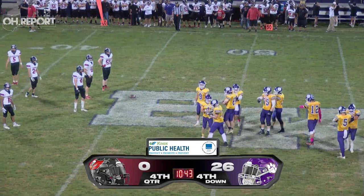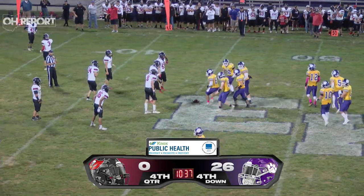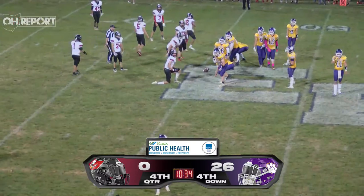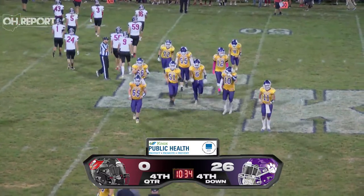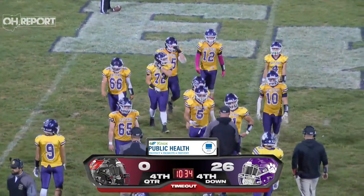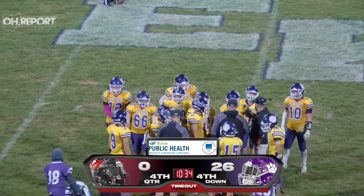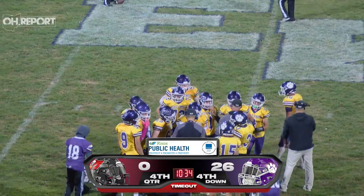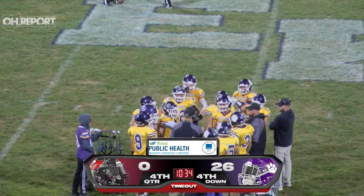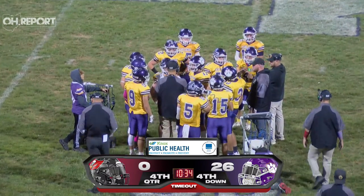Looks like on fourth and 15, we saw them punt earlier. It looks like they are going to go for it. In true East Knox fashion, as I've come to realize in the past couple weeks. They do love those fourth down conversion opportunities, but a timeout by East Knox. I mean, the fact of the matter is if you have the team that East Knox has, you have the size, you have the ability, and you have, quite frankly, the play calling to make it on fourth down conversions. Why wouldn't you?